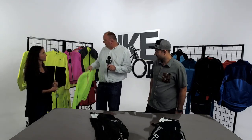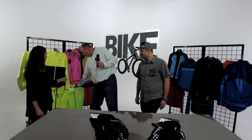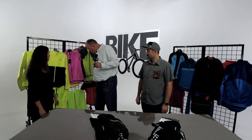This is the new women's club jersey right here. Just a highly visible, full zip, basic jersey, but it gives you the full length coverage. It's also good for sun protection if you want to use it for that. It's a good base layer to wear, with a warmer jacket or a windbreaker over the top. It's new this year, so a new piece this year for women.